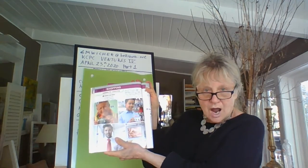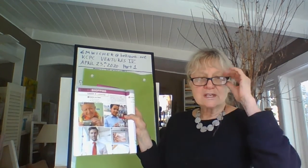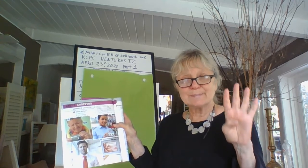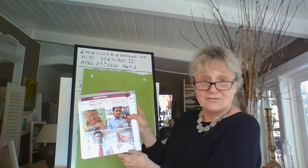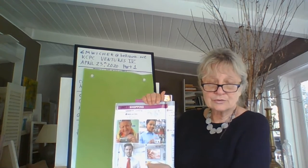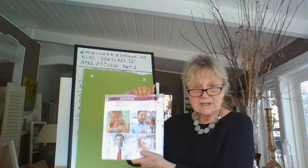Okay, so on this page, there are four pictures. And what I would like you to do is to write at least four words that come to mind when you look at these pictures. If you have more, great. Okay. Actually, five. Five pictures. So please number your paper one through five and then write down three or four words that come to mind when you look at these pictures.